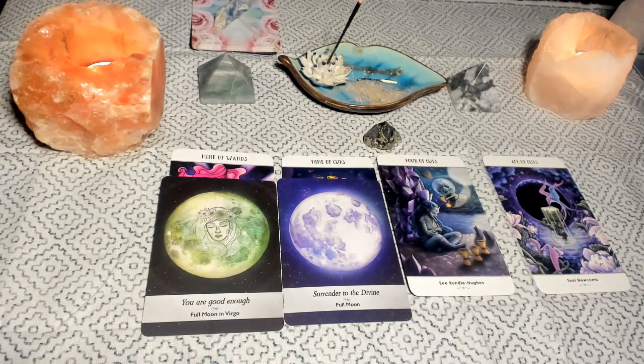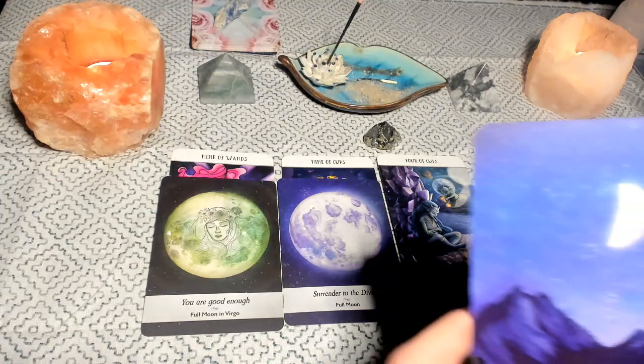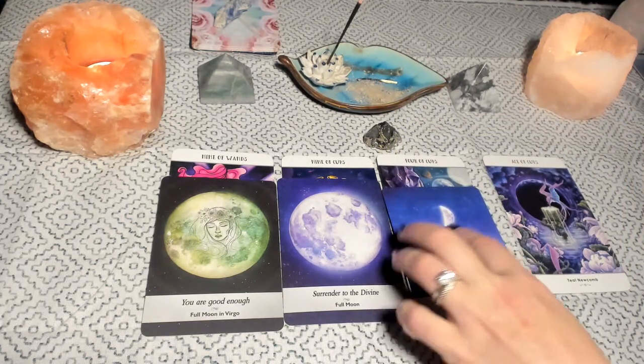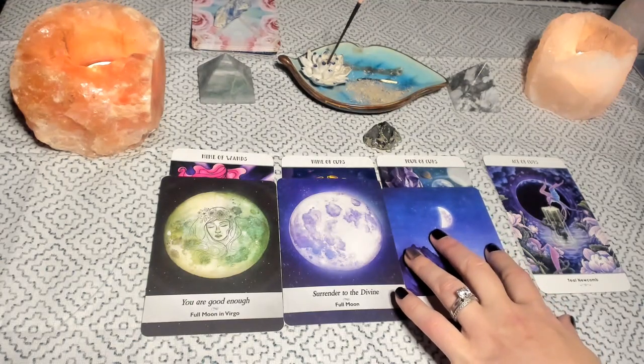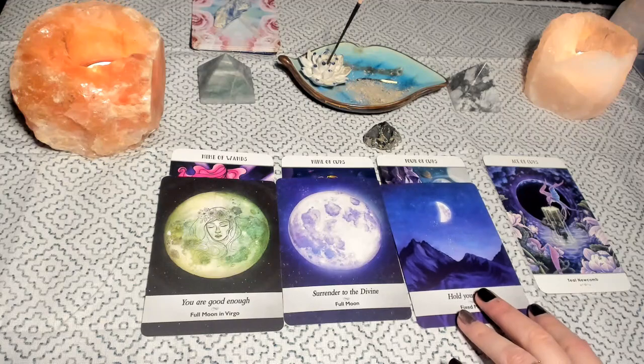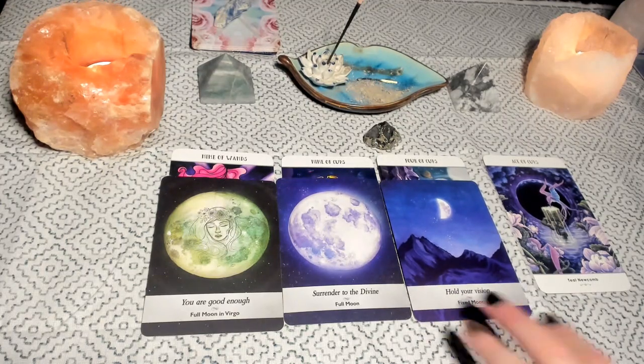We have hold your vision, fixed moon. For the 4 of Cups, hold your vision. Stay focused on the 3 of Cups right in front of you and what they have to offer. Don't worry about that other 4th cup. If you really need it in your life, it'll come back around. Hold your vision.